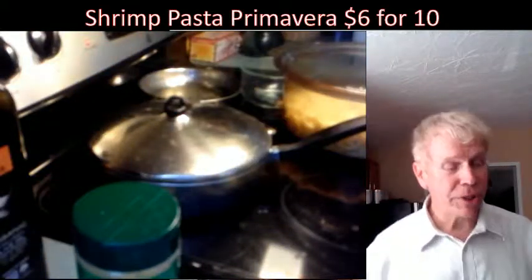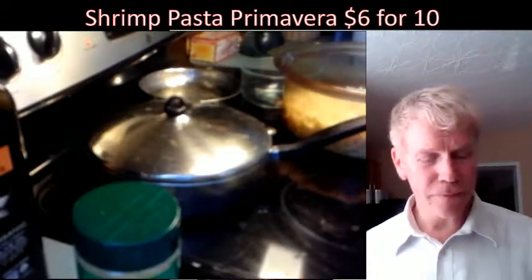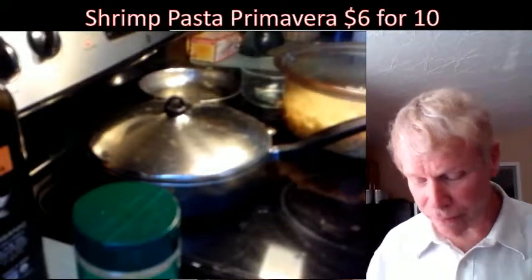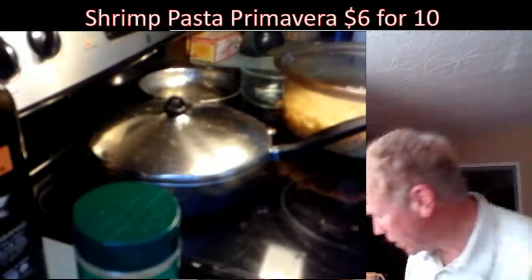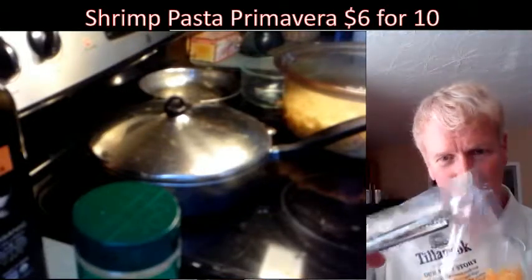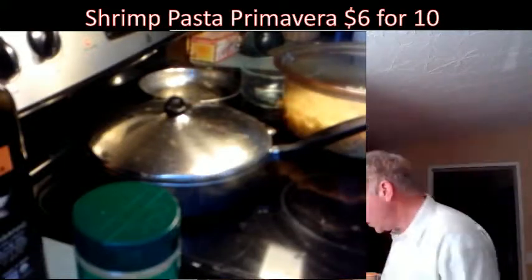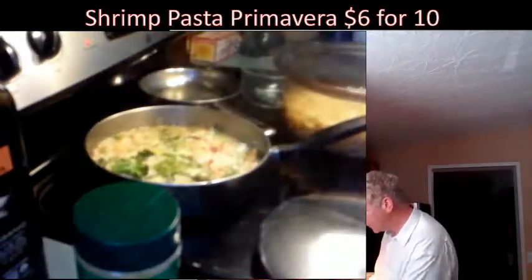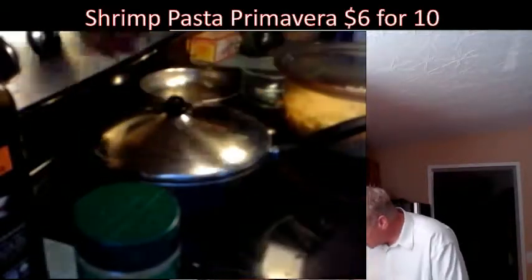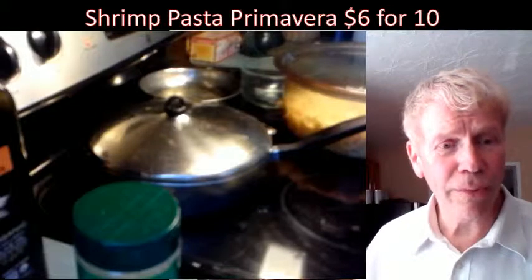Okay, now this is where the cheese comes in. This is a great product. Tillamook makes these chips of sharp cheddar, aged cheddar. I got this whole package for $1, so I'm just going to put a portion of it in there. I am kind of bragging about that. Use my special scissors. Isn't that funny? Okay, give it a shake on top of the sauce. Get that going. Cook that at level 3 for about 5 minutes. The cheese will melt pretty quick.